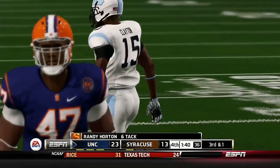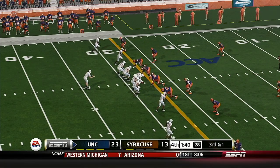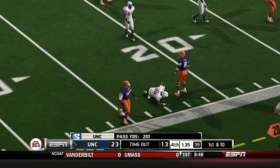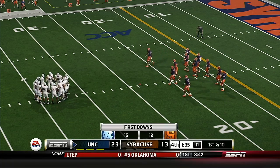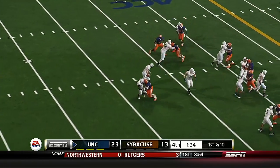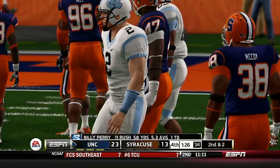Syracuse will take their second time out of the half. They come out in a 5-wide set. He's tackled right around the 24-yard line. That's a key play to find the open man and keep the drive alive. Syracuse called their final timeout from the 24-yard line. First down, less than 2 minutes in the fourth quarter. Tackle made at the 16. That's good for the game. That makes it second and two.